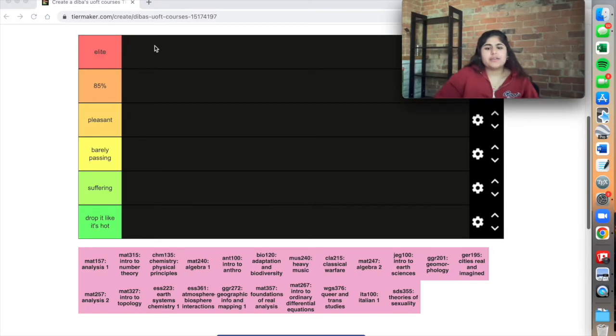Okay, amazing. So here is my little tier list that I made on tiermaker.com. If you just search up tier list maker, it's the first link that comes up. And I have all my courses down here, including the courses that I dropped. I didn't drop many courses throughout my U of T career so far. I've only actually dropped 2 classes, but we'll rank those as well. And really they'll just go into the drop it like it's hot category here at the bottom.